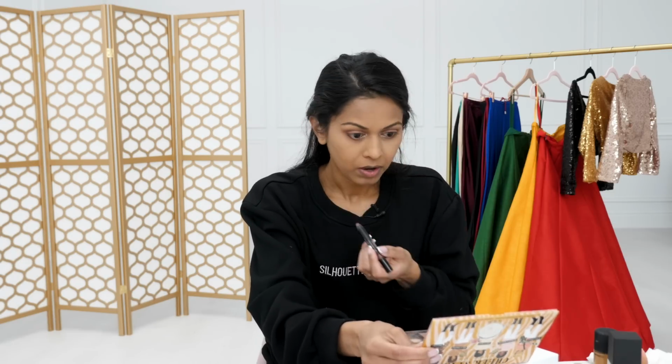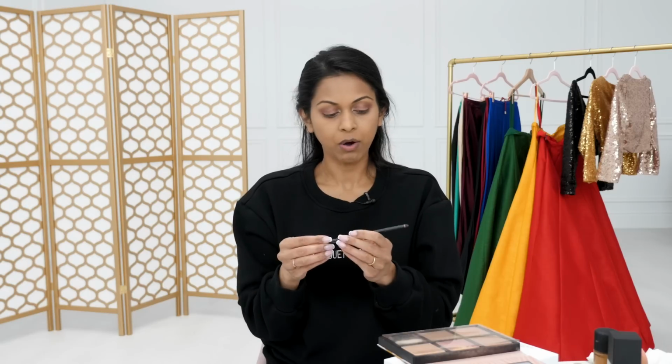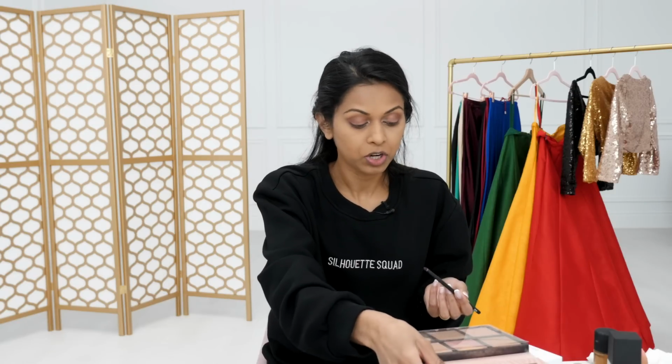Okay, and then again, to lock that in, you wanna take one of these brushes. This is the Reefer 03. Again, I have no idea what this brush is meant for, but I use it for my eyes. Okay, so I'm gonna go in with that darker color I used on the top corner again, and just go over literally where you went with the pencil. Okay, and that's pretty much all I do for my eye in terms of colors.